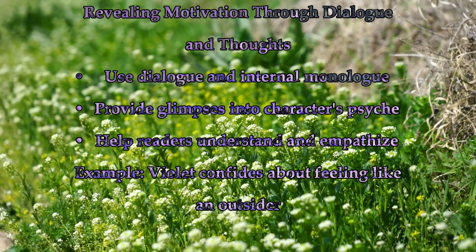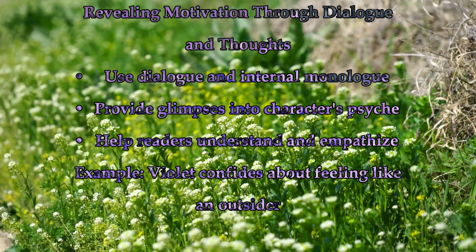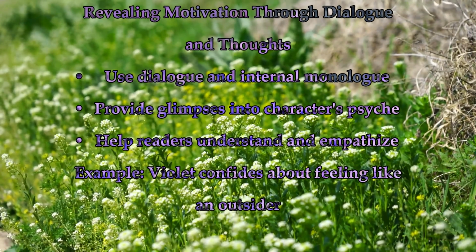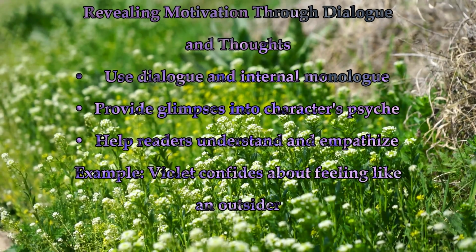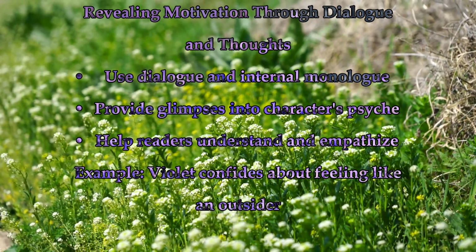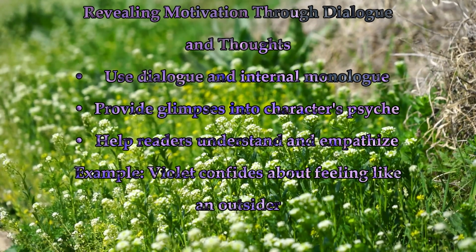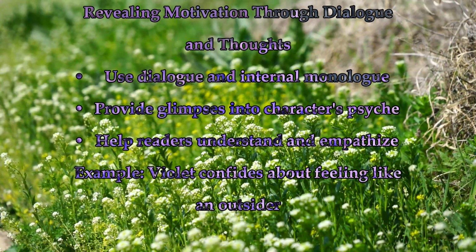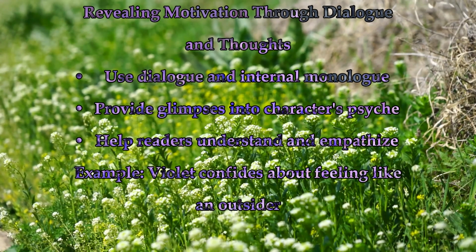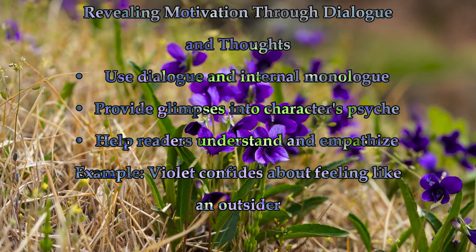You can also use snippets of dialogue and internal monologue to give readers glimpses into your character's motivations without hitting them over the head. Maybe Violet confides in a friend about how she always felt like an outsider in school. Or maybe we see her mentally pump herself up before a big presentation, desperate to impress her boss and win his approval. These subtle windows into her psyche will help readers understand and empathize with the why behind her what.